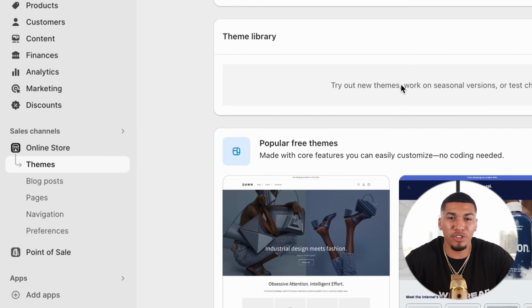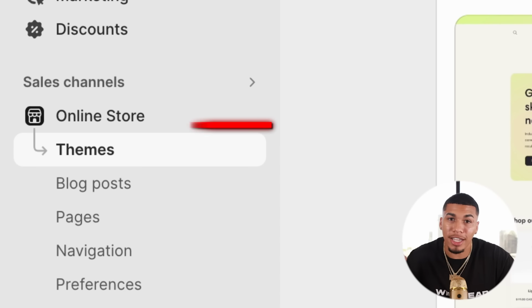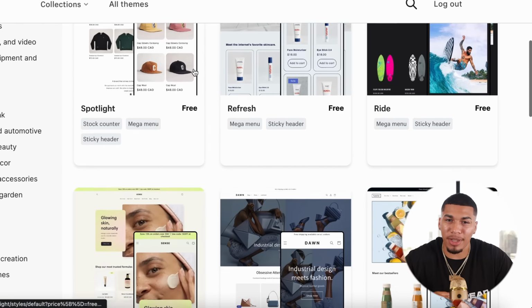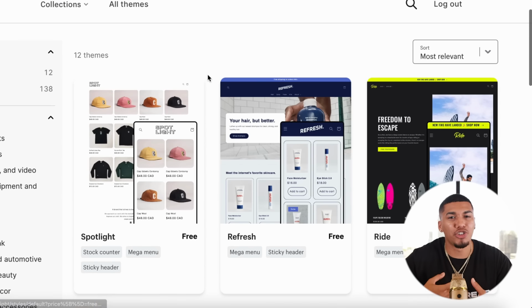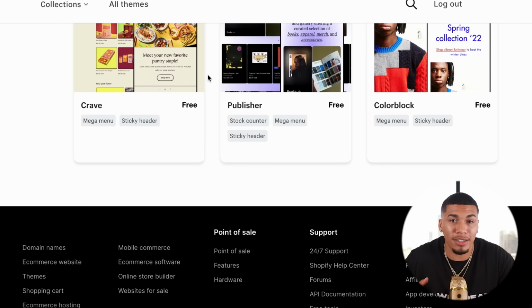So to get a theme added to your store, you're just going to head back into the section on Shopify that says online store. You're then going to go ahead and click on themes and then head into the section that says free themes. Take a second to look through them and just choose which one you like the best. And truthfully, any of them will work and convert how we need them to, because it's going to be way more about how we design the homepage and product page that's going to make customers want to buy over the actual theme itself. With that being said, let's get into the design of it.